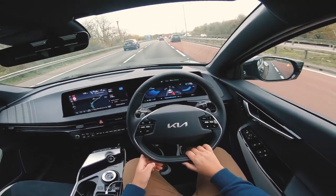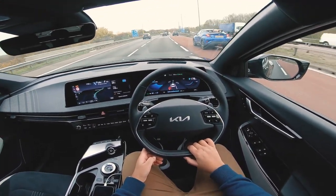See, now the speed has dropped to 40, we get to 40 nice and safely. Make sure no one's behind me.